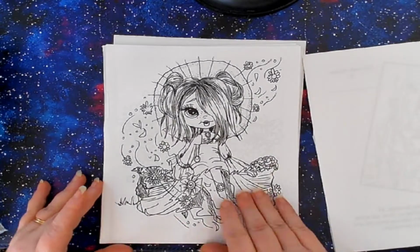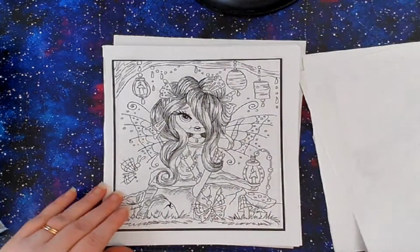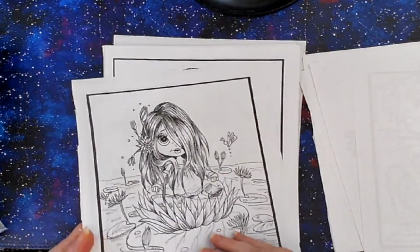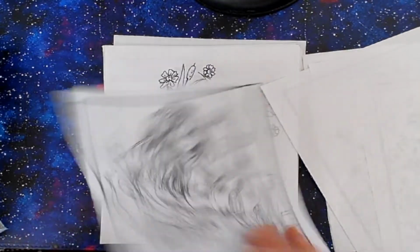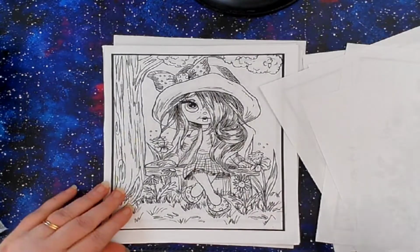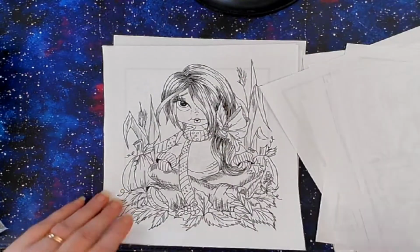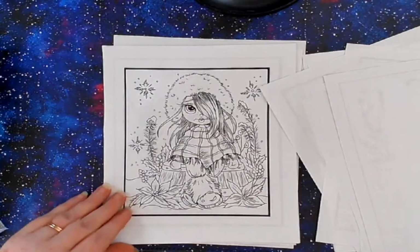But it's all different seasonal, autumn, Christmassy type of pictures. Just wonderful. And I have printed off and colored a few out of here. So there's all different seasons in here. It's not just Christmas. I've colored this one on the channel a couple of times.